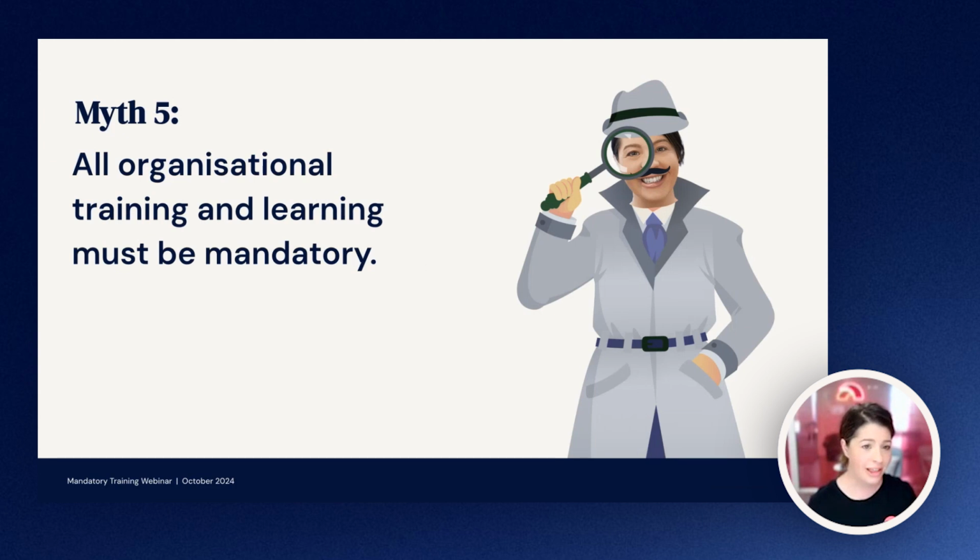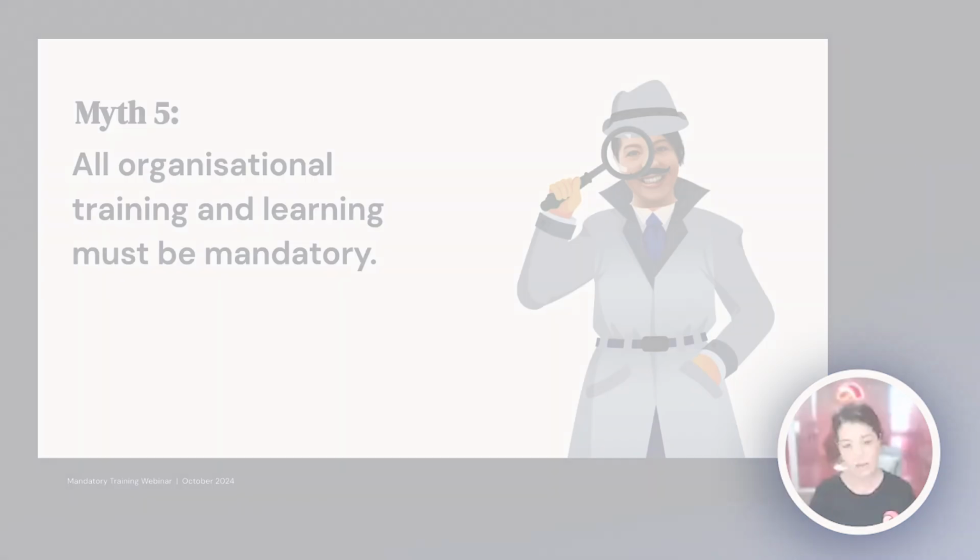And final myth, all organisational training and learning must be mandatory. Absolutely not. We know mandatory training, compulsory induction training, it has its place, but know its role, know how to use it wisely, monitor the effectiveness. Don't spray and pray. That's a Donna Wright, spraying out education everywhere and praying, crossing our fingers and hoping it makes a difference. Identify the need, validate it with data, plan and schedule it effectively.